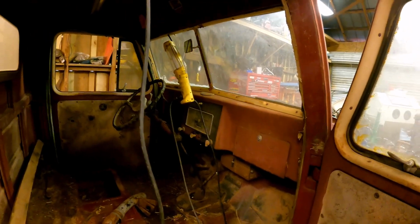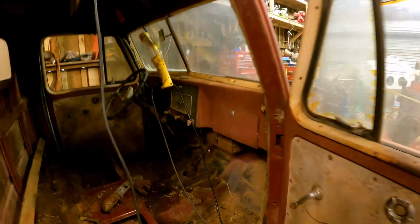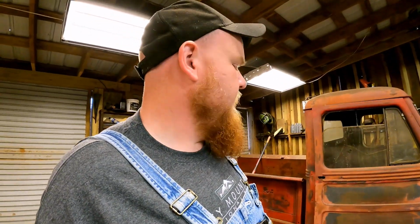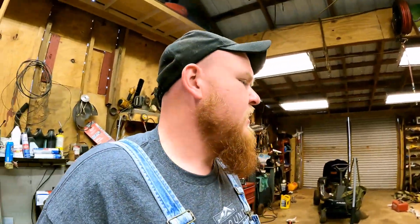And then once we've done all this work, we can find out if the transmission's any good. And we probably should put a gas pedal in it instead of just leaving that hinge. I feel like the hinge would probably work pretty good, but it's not period correct. And then we can find out if there's any gears in the transmission, which there probably is. I mean, more than likely.